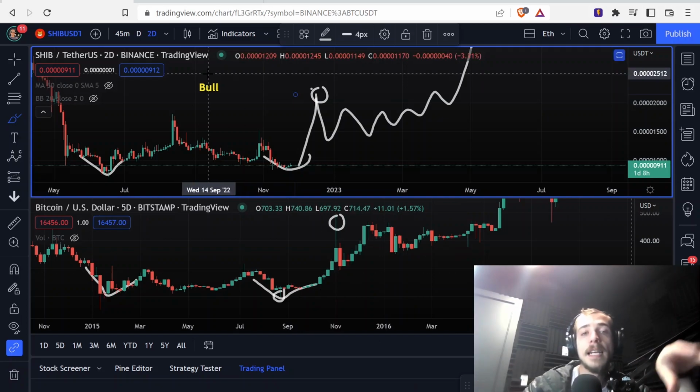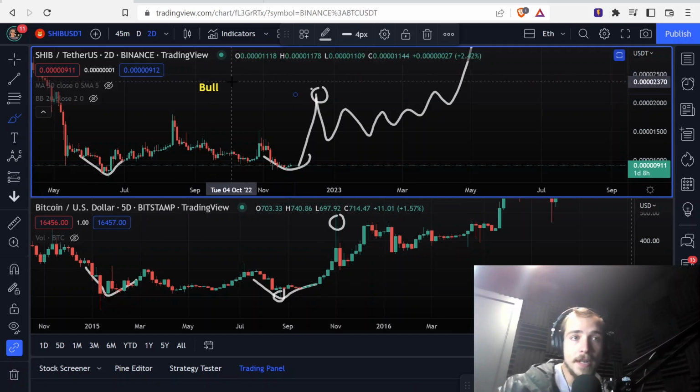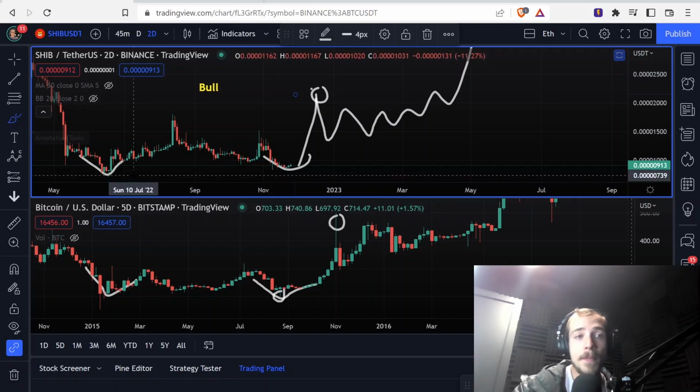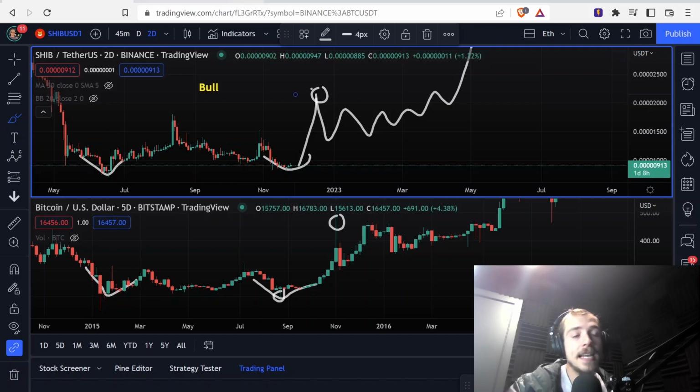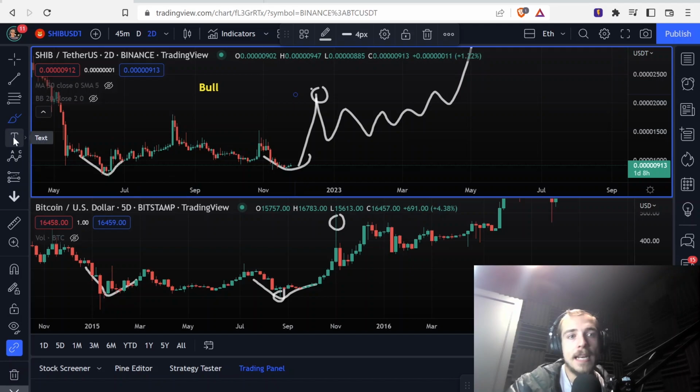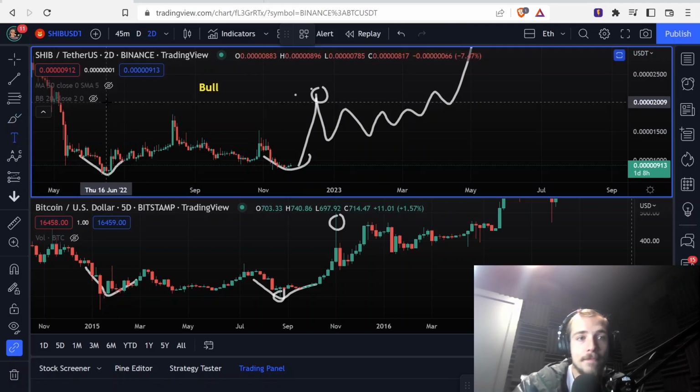So yeah, overall, I expect a reversal here in Shiba Inu, and I expect prices to really start to take off. We're really undervalued. A lot of people are going to panic sell down here. It's the same human emotion of every market cycle ever. It really doesn't matter what you're looking at.